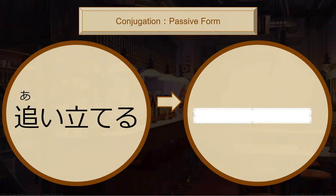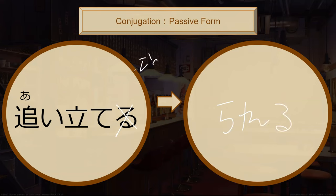Passive. And we say the passive is areru. So here we have oitaterareru. So this means I'm being driven forward. I'm being herded like cattle. Right. That'd be the passive form of to herd, I'm being herded.